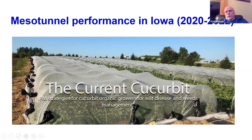So I'm going to talk about the performance of mesotunnels in our experimental trials. We also worked directly with growers in on-farm trials, but because of limitation of time tonight, I'm going to talk about the ones we did on our experimental farm near Ames, Iowa. You can kind of see from this picture how we did the three row mesotunnel, and how that setup looked, a large area covered by that nylon mesh fabric.